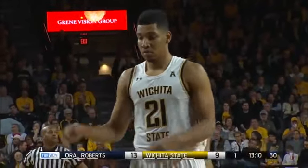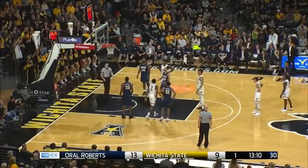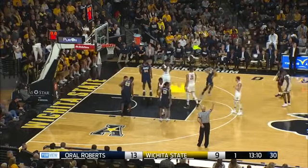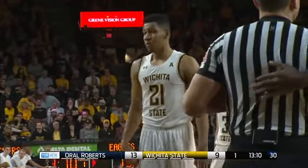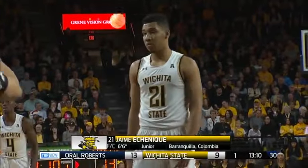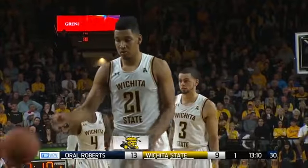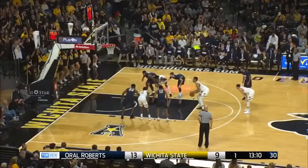Echenike to the free throw line. Kind of a late call. He'll shoot a couple here. Jaime is 11 of 20 from the foul line. Actually shooting a higher percentage from the floor than he is from the free throw line. He's almost 60% from the floor, 59%, but only 55% from the free throw line.